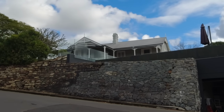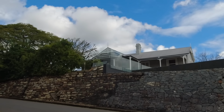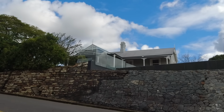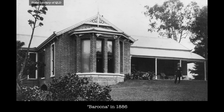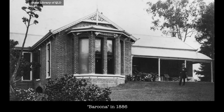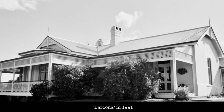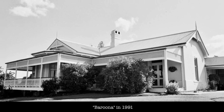So this is Baroona. It gives its name to the street and the municipality. It's a gorgeous house. The original parts of it were built in about 1866. So it's built around the same time as Fernberg Government House and by the same architect, Benjamin Backhouse. So quite a difference in style, but both of them equally gorgeous.